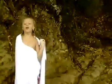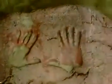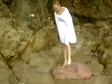I found a handprint on the rock. Where? It's not true. Oh, really? What is this? It's pop rock. And red. What a funny color. Huh, that's strange. Look at me. Make a picture with this.